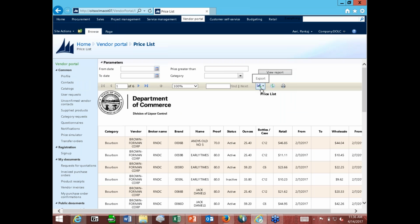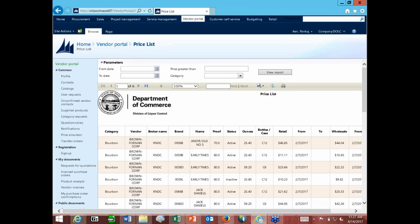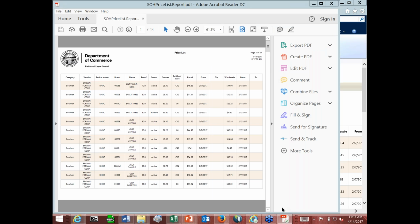And also to display the feature of export, if you hover your mouse on the save and the green arrow button, it'll say export. Once you click on that, you can select any format to export. So for example, if I select PDF, it will export all that data to a PDF file. So it's exporting the data of that report in the PDF format. And once it is done, I will see this link at the bottom. So I can click on open to open the PDF that it just created.